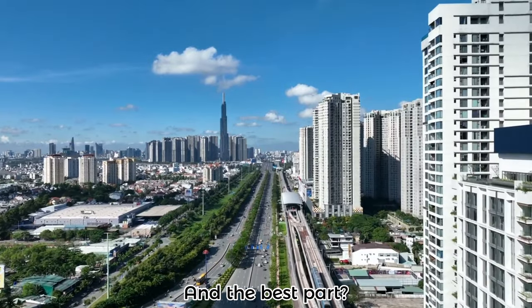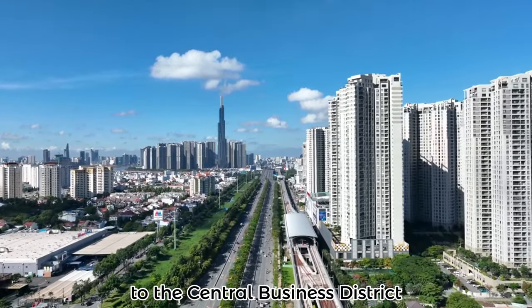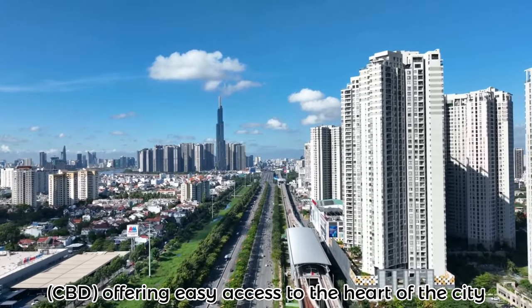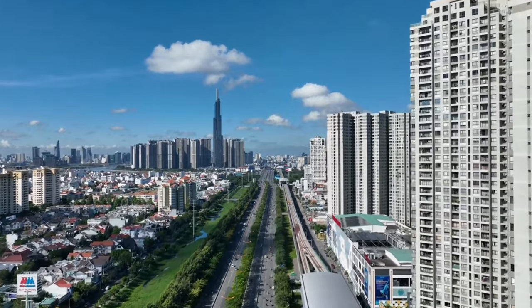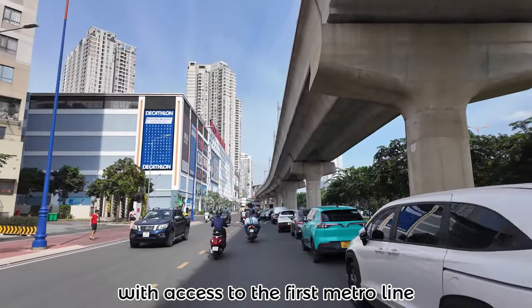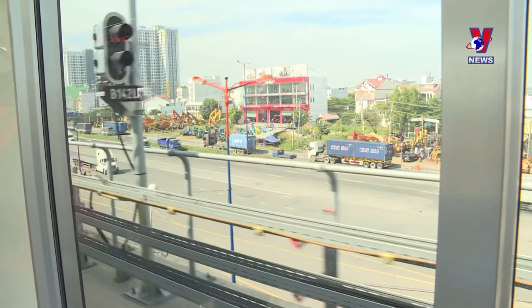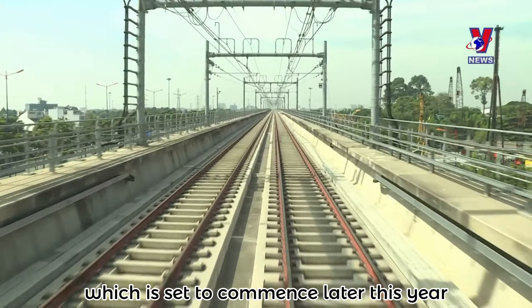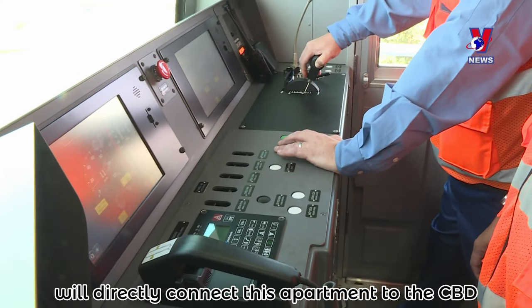And the best part? It's only about a 10 to 15 minute drive to the Central Business District, CBD, offering easy access to the heart of the city. Thao Dien is also said to be the area with access to the first metro line in Ho Chi Minh City, Metro Line 1, which is set to commence later this year. It will directly connect this apartment to the CBD.